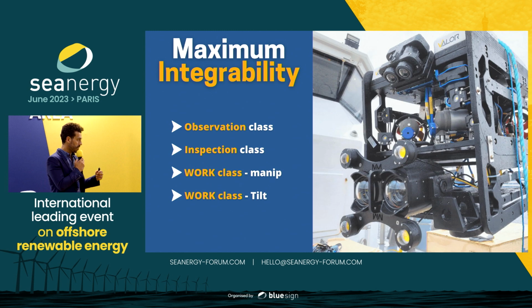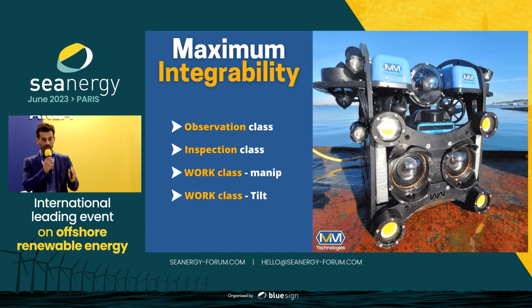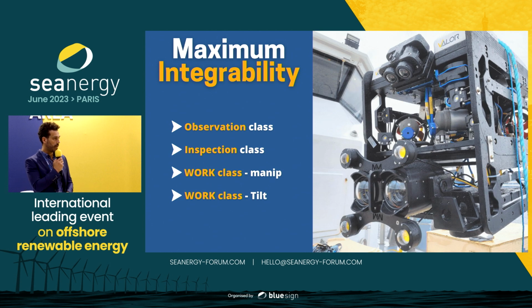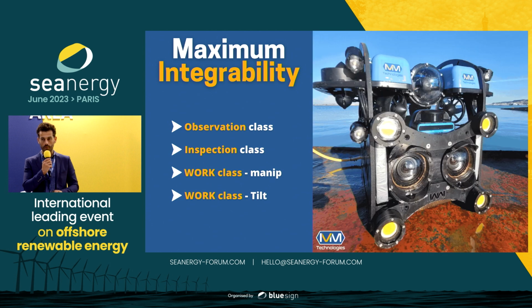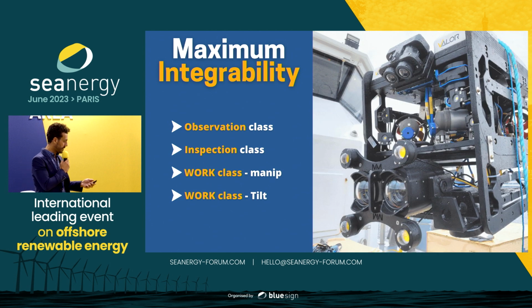This computer vision technology is very good because you can integrate it on all vehicle sizes, from tiny mini ROVs like the Blue ROVs, the Video Rays, Subsea Tech, who's over there, many different ROV makes, and you don't need very large vehicles, and I'll be talking about that again later.